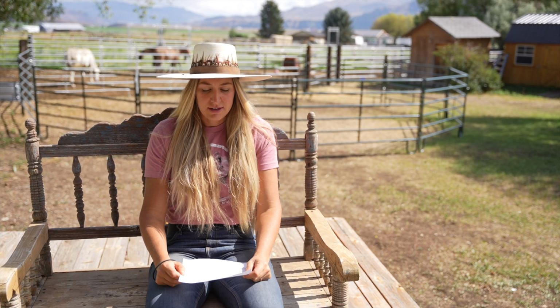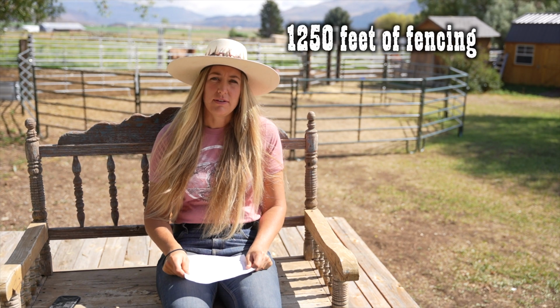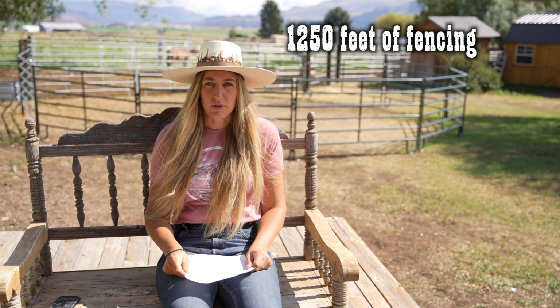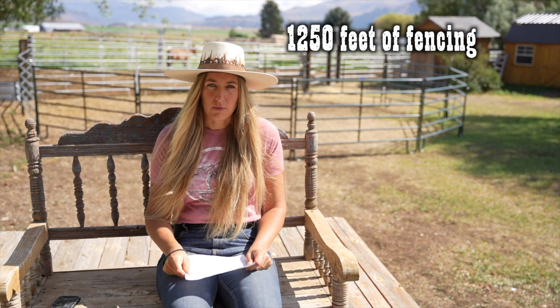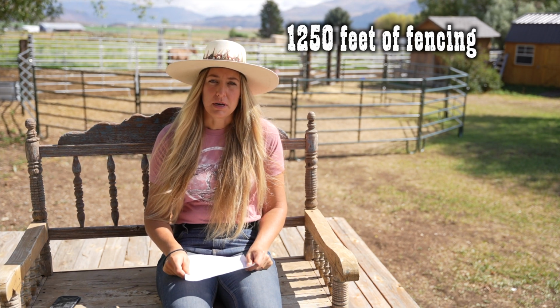Well, it's been about a week since we got our fence done, and we just want to close out with some takeaways from our fence building experience, as well as a cost breakdown for you guys in case you're looking to build a buck and rail fence on your own property. So our fence ended up being 1,250 feet worth of buck and rail, and we bought our buck sets and our rails from a company.